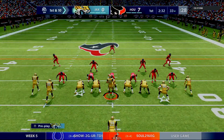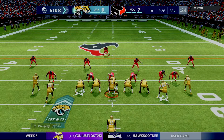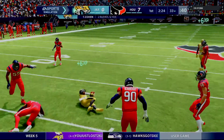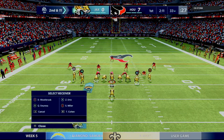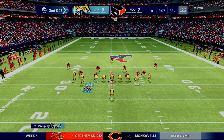So they'll come up 1st and 10 now from the 33. This is Cohen. And he went nowhere. Well, he went backwards. Back to the 33. He'll lose a yard there, and it's 2nd and 11. Behind the line of scrimmage. It's a loss of a yard. Brings up 2nd and 11.